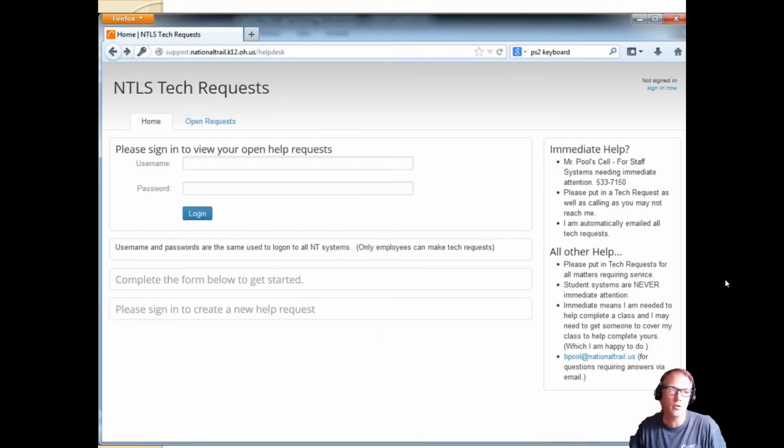If you need tech help, if it's not an emergency, you can just email helpdesk@nationaltrail.us. You can also go to helpdesk.nationaltrail.us, which will end up here. This is just a regular username and password sign-on. We'll talk about our usernames and passwords as well. You only have to go here if you want to see the status, any updates, make sure that it actually went in, but just email helpdesk@nationaltrail.us. That's the easiest way for you to put in a help ticket.